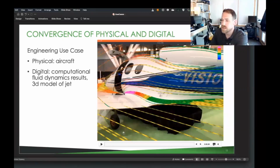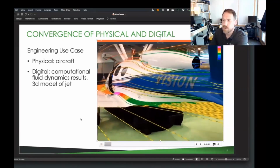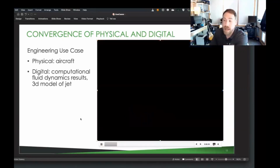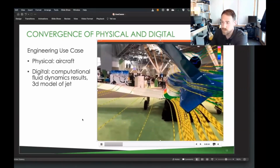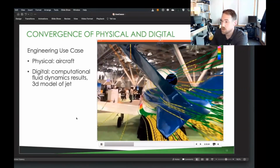Another use case is engineering, right? So this shows you the ANSYS fluid dynamics simulation running on the actual equipment in front of you, bringing your fluid dynamics into the real world.